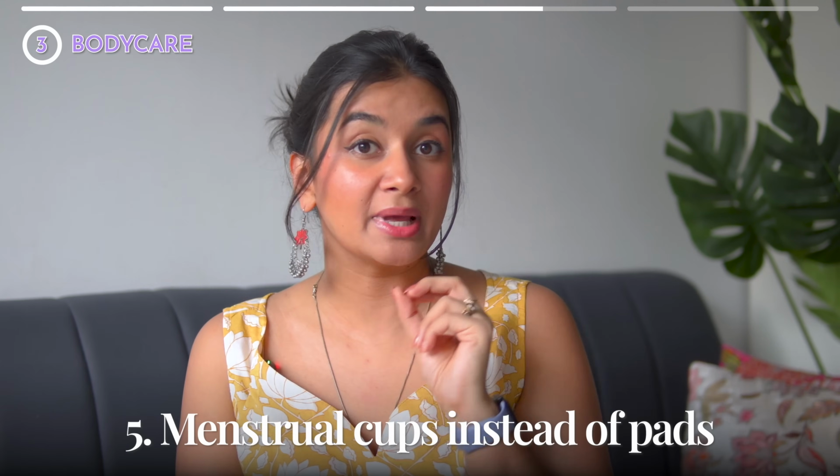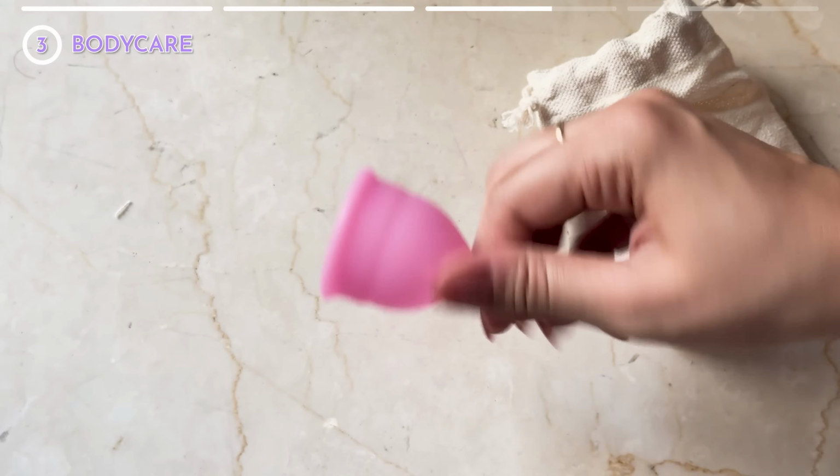Another must do that I swear by is using menstrual cups instead of pads, especially in summers. Like I use them all year round, but especially in summers, I find that they keep that area generally drier as compared to when you're wearing pads or period panties. Because again, you are just sitting in a lot of that moisture and that can be uncomfortable. It can just cause a lot of rashes. I know that pads cause rashes for a lot of people. So switching that up with menstrual cups is extremely helpful.